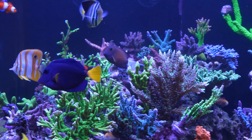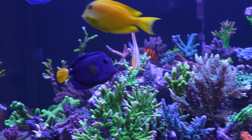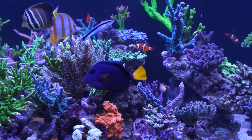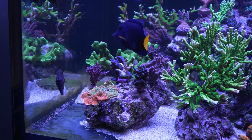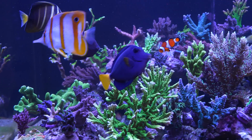And he may go after a yellow tang if you were to introduce him into the aquarium as well, just because they have a similar body shape. Now let's talk a little bit about size. So for example, that Bristletooth is very small, and he's not going to get much larger.